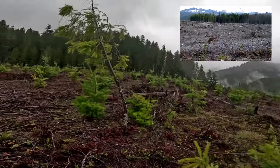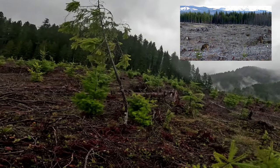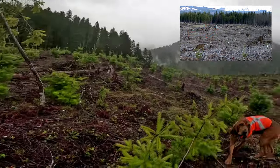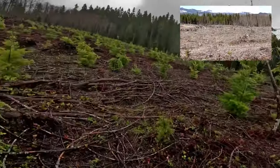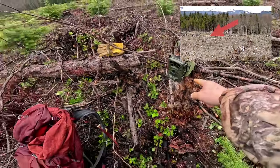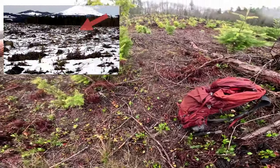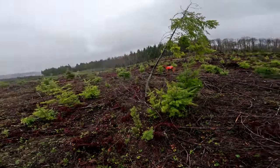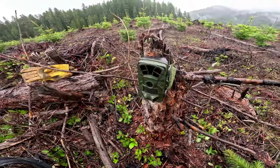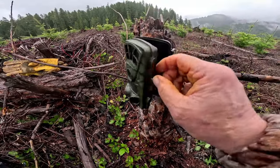So I've always been tempted to put a trail camera on it. It's just a matter of getting the right angle. I'm not quite sure how to do it. I need to find a taller stump around here. Okay, I got it set up on this low stump, and it's looking out over this area. We'll see what comes by. Just gotta turn it on now, and hopefully we get some good stuff off of it.